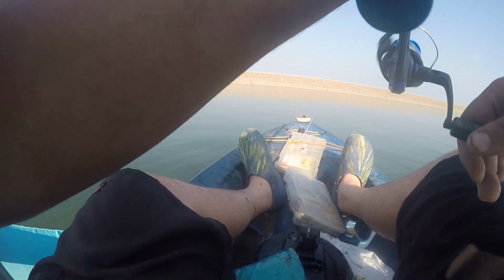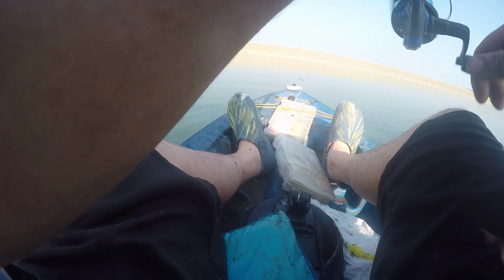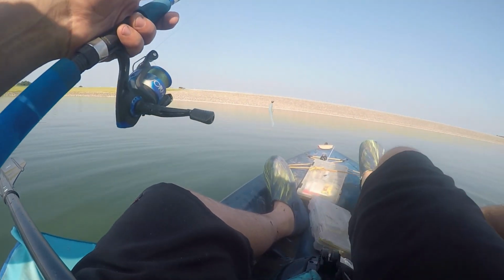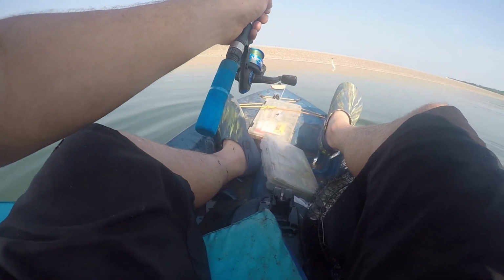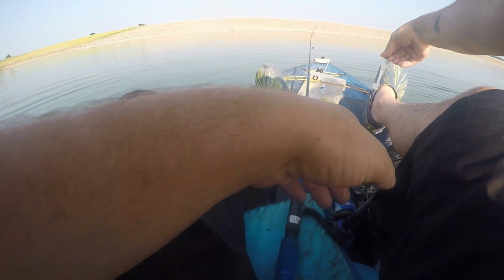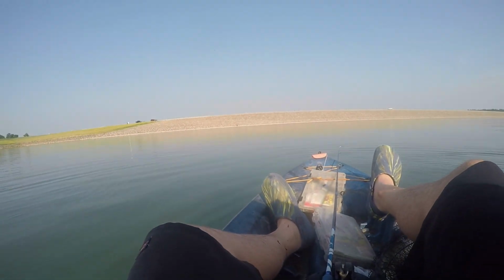Well, they are in here and they are feeding, but it's a lot harder to chase them around in a kayak than in a bass boat, like me and my dad were doing down in Bridgeport, Texas this spring. And well, we loaded up on them.